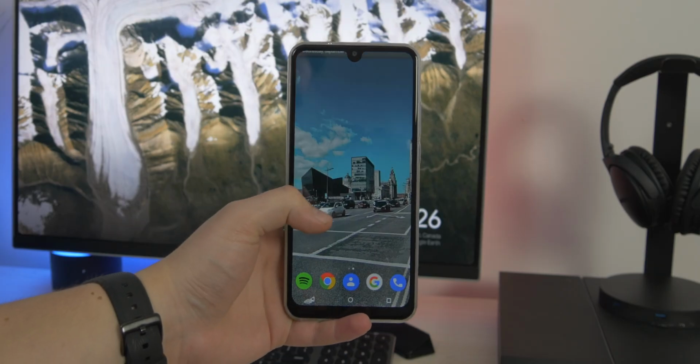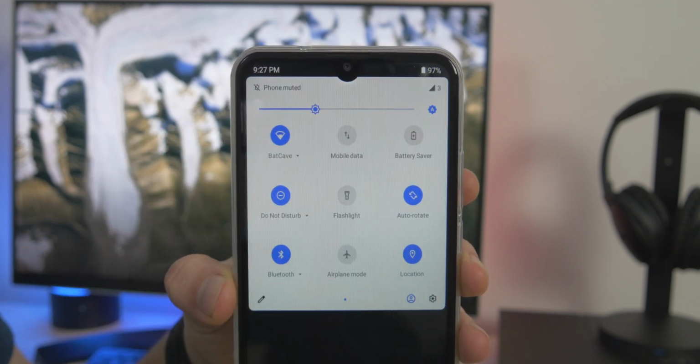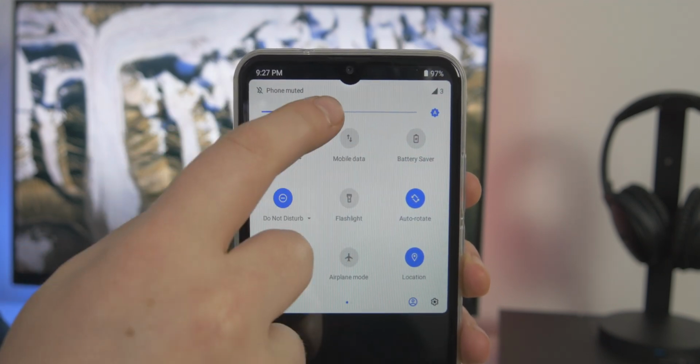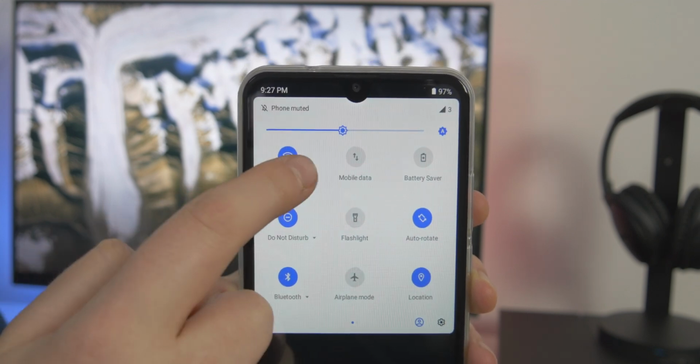But for me, I don't want things huge. I pretty much swapped everything out. The keyboard wasn't that good, so I changed it for Gboard. The notification tray was extremely huge and weird, so I did swap that out for Power Shade. Link will be down below to that, but that just simply makes it a little bit more stock. Basically, I just tried to make this phone as much stock as I could.